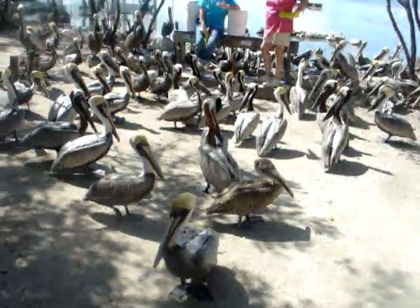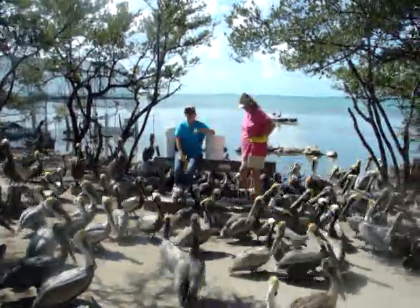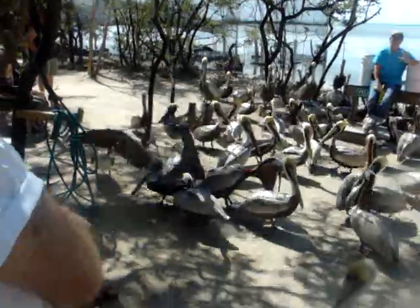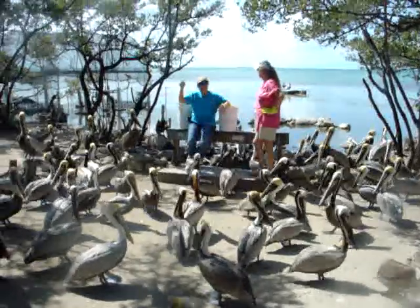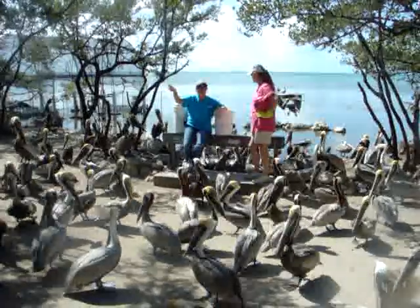Okay, and when the fishermen are out there fishing, they get their line stuck in the mangroves. They decide it's easier to cut the line than it is to bring their boat in closer and try to get the line back. That is a very bad thing for the fishermen to do. If any of you guys like fishing, and I do, you have to get that line back, you have to get that hook back.